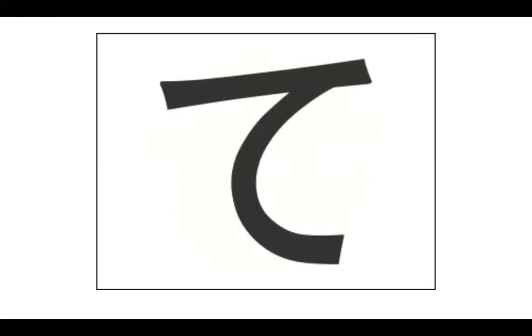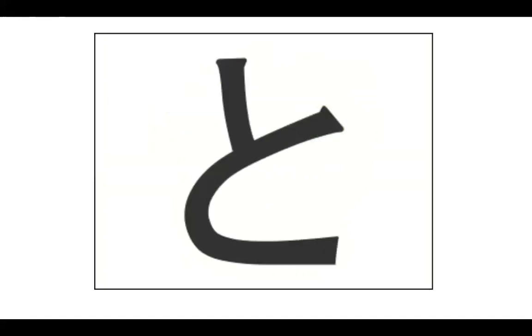Ta, 4 strokes. Chi, 3 strokes. Tsu, 1 stroke. Te, 1 stroke. To, 2 strokes.